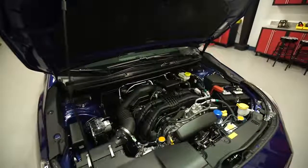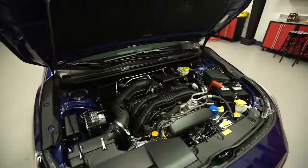Right, and these are not powerful cars. This 2-liter is making about 152 horsepower. So it's kind of average for the class, but they move along. Yeah, they do. I think it's ample for what the car is and what it's supposed to be.